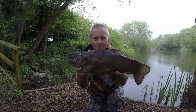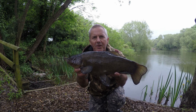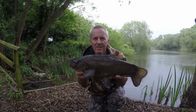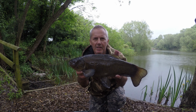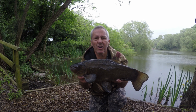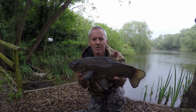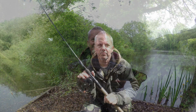Here we go, there's another beauty. Nice clean male this one. Just on 5 pounds. So it's going pretty well today. It's only about 9:30, and I think I'm up to 7 fish already. I'll quickly get this one back, and I think I'm gonna have to get the shelter up because it's just started to rain. It was forecast, showers all day, so it doesn't surprise me. So get the shelter up, get this fish back, and see if we can get some more.